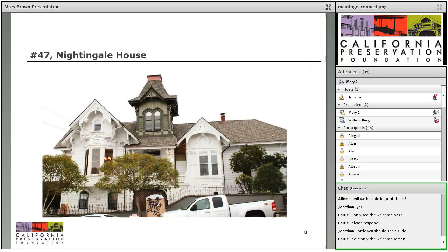The Nightingale House, this is close to Hayes Valley. This also is, I think they're wrapping up their rehabilitation. I wanted to highlight this building. It was a gorgeous building, Victorian era building, very unusual. And they took advantage of the Mills Act contract, which they entered into with the city, which resulted in a substantial savings in property taxes in exchange for this contract and agreeing to a certain maintenance program and rehabilitation of the building. So, I'm not going to talk very much about the Mills Act today.